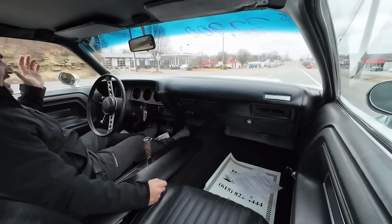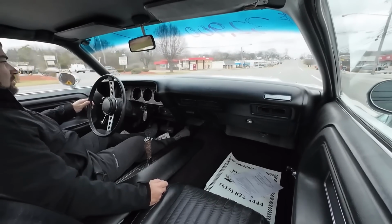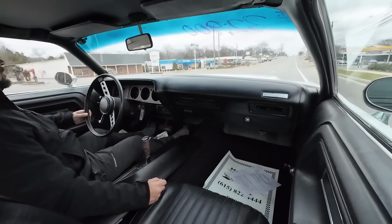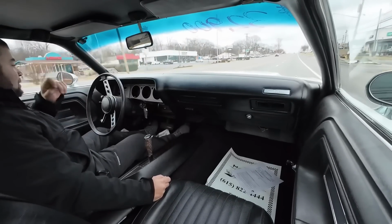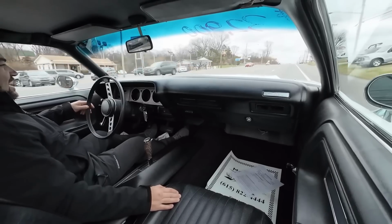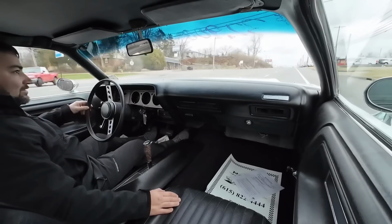Just barely touching the gas right now. Like a low geared car. Straight as an arrow down the road. Just a slight amount of slack in the steering. It's turning there and it's turning there. But it feels good.